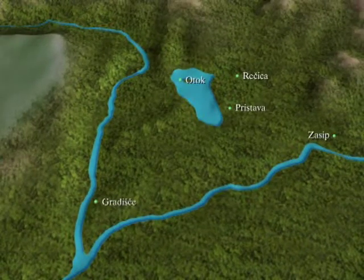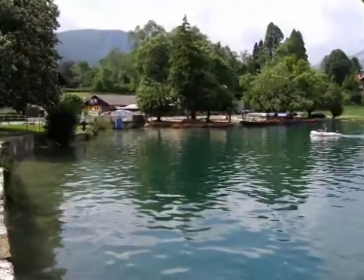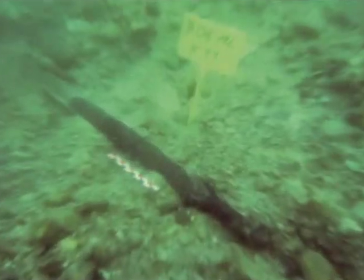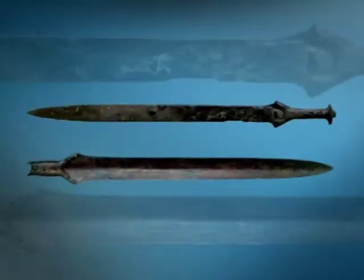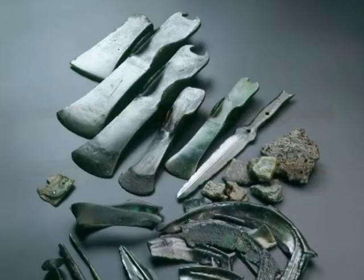The Bled region prospered greatly in the Bronze Age. This is shown by finds from the period between the 13th and 11th centuries BC that are considered to have cult significance. Swords were found on the lake bottom by the outflow of the stream of Jezernica, probably deposited in the water as ritual sacrifices. The hoards discovered on the banks of the lake were most likely buried with a similar purpose.